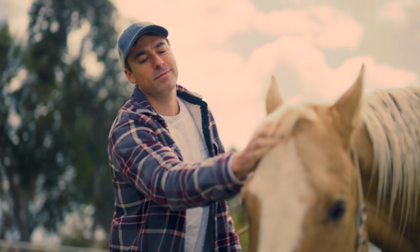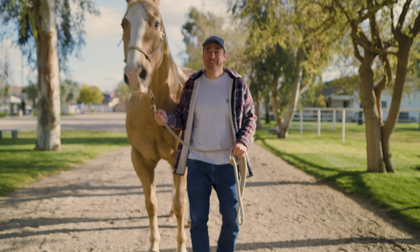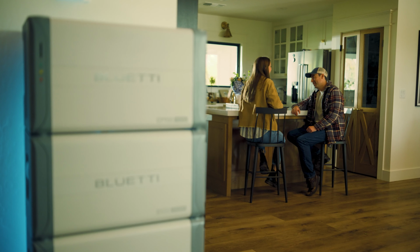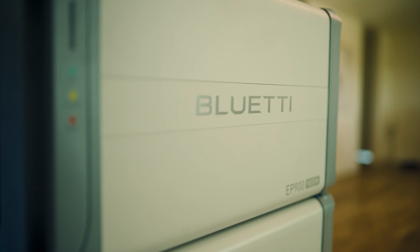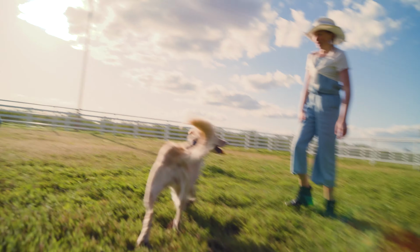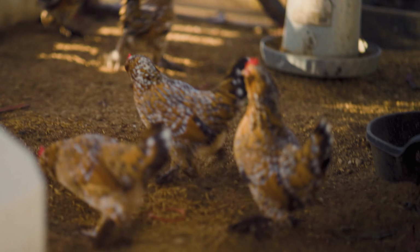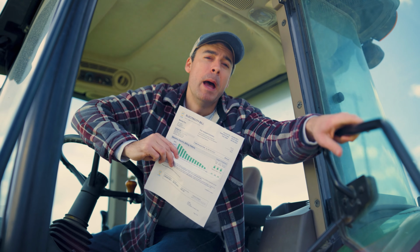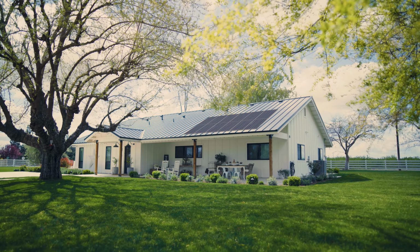As a farmer, I know the importance of sustaining my land, my family, and my community. That's why I trust the all-new BLUETTI EP900, which makes my life more sustainable and affordable than ever before. With the EP900, I can slash my electricity bills by powering my home with an endless supply of solar energy, all while minimizing my environmental impact on the planet.